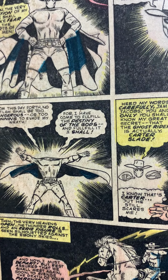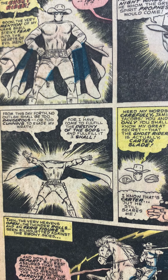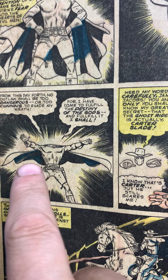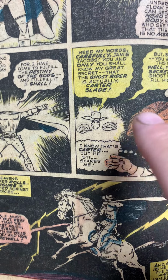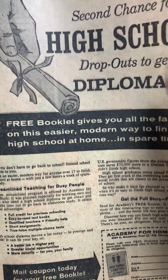So keep in mind, this Ghost Rider doesn't really have any supernatural abilities. It's just trickery. So it's like classic Scooby-Doo. One side of the cape is jet black, and the other side is glowing phosphorescent. By carefully wrapping it around him, he could appear as if he's appearing and disappearing. So he's going to use that to scare everybody.